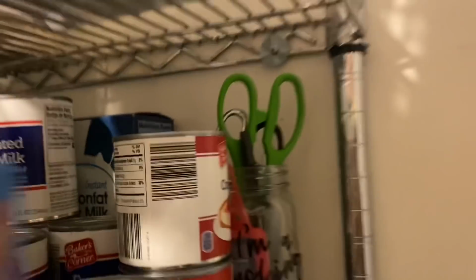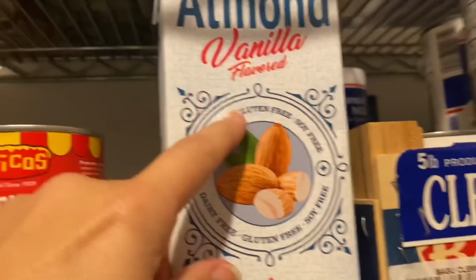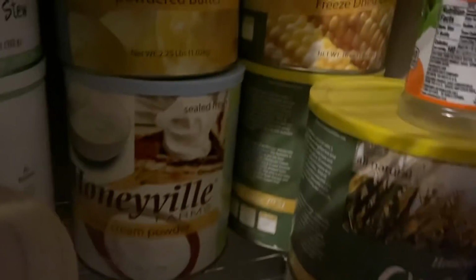Box milk. So we've got milk. I'd like to get more shelf-stable almond milk. Yeah, that's on my list. I have this powdered cheese, Honeyville, and I have powdered butter back here. So that's some freeze-dried corn. But I have butter. I have 1 butter, 1 sour cream, and 1 cheese.